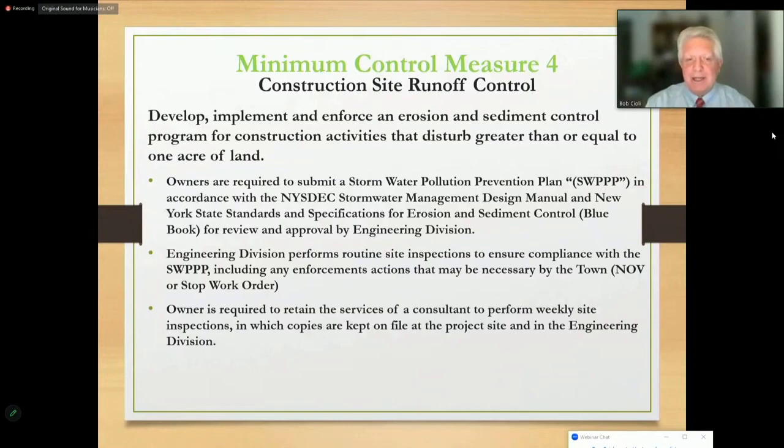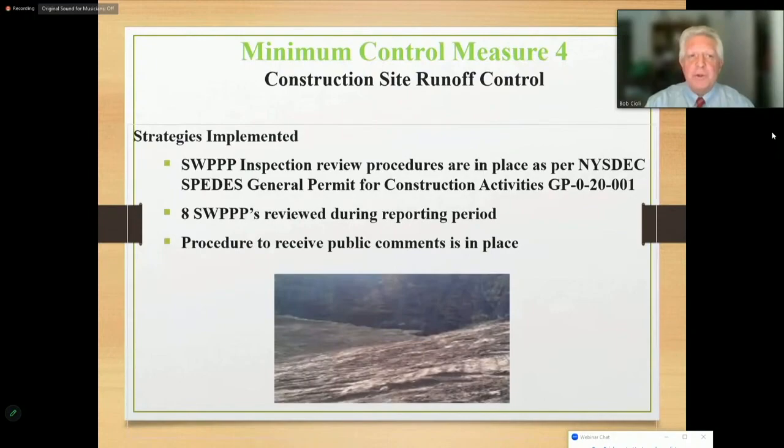The strategies that we use are the SWPPP inspection review procedures that are in place as per DEC, as the GP020001, which is basically a manual, which we use as a guideline for that. During this review period, we had 8 SWPPPs reviewed. That's just the SWPPPs that reach the thresholds that the DEC requires. There's many, many other stormwater reviews that we have in town for the building department and building permits. However, they don't exceed the thresholds required for these, which is anything that disturbs more than 5,000 square feet in the East of Hudson watershed.